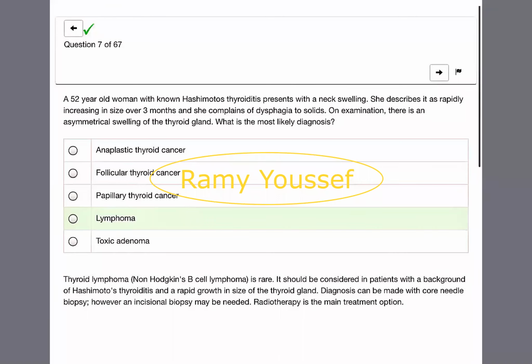So if the patient is hypo, Hashimoto will be mostly hypo, okay? And if it progresses to malignancy, it will progress to lymphoma. Because even in the histopathology of Hashimoto, one of the main findings is dense lymphatic infiltration. So if we go for malignancy, we go for lymphoma.